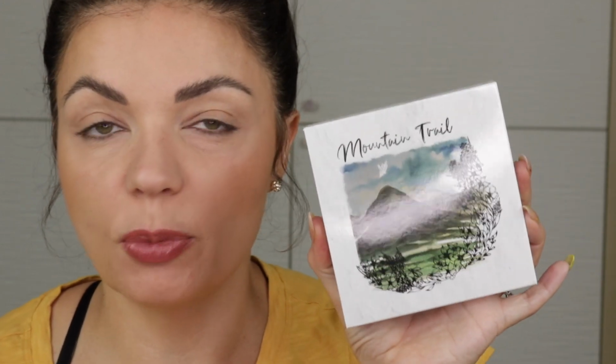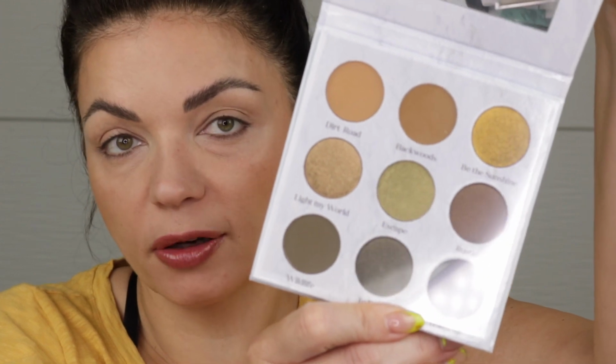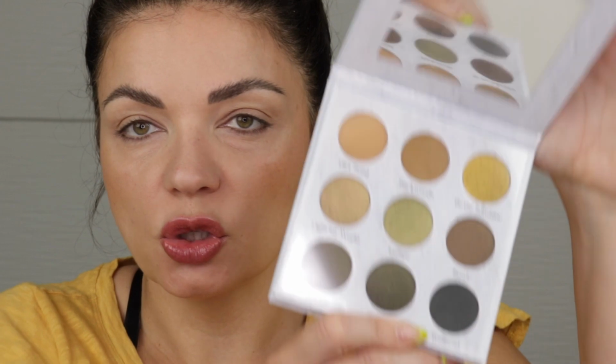Okay, now let's get into the palettes that I purchased. Right off the bat, I want to let you know that I did purchase one of the Mountain Trail palettes. I am going to very carefully open this one up to show you. I am not keeping this one for myself because I already have all of these shades. I'm just going to keep the cover over the top here. I bought the bundle, I think it was Black Friday 2020. So I have this, but I love this, and everyone seemed to be excited that it was being brought back.